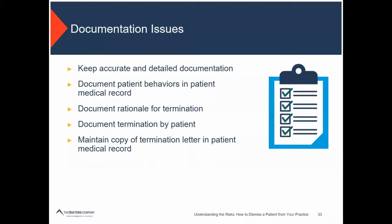I had a doctor the other day say, I wrote a documentation of a termination letter. Would you review it for me? He sent me a 2-page letter, and it went on and on in great detail about the things that had happened. And I said, okay, this is good. Now that you've vented your soul on this letter, this isn't what you can send the patient. Don't even put it in the medical record. Let's narrow it down so it's short and to the point. And he was very appreciative.